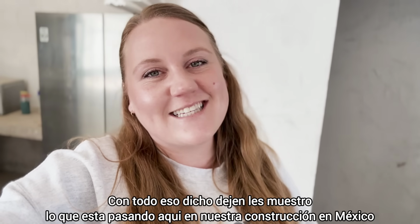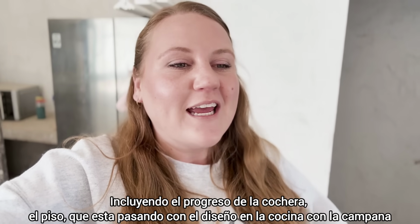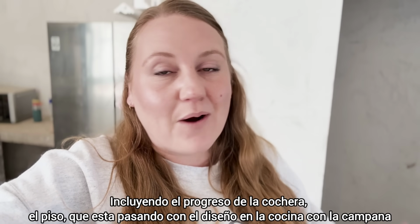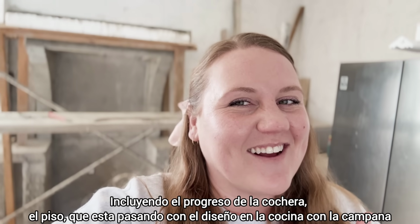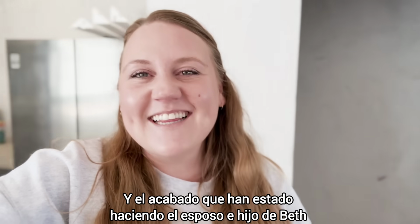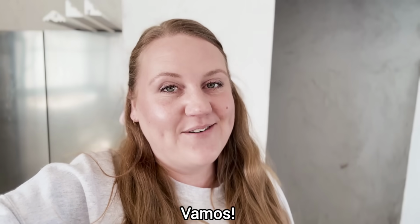With all of that being said, let me show you what's going on here at our home build here in Mexico, including the work on the garage, the progress on the flooring, what's happening with the design on the kitchen hood back here, and the stucco that Beth's husband and son are doing on the second floor for us. Let's go.